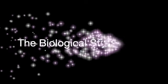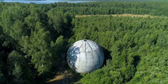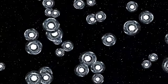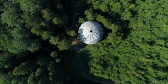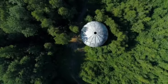Number 2. The Biological Study Drone. When aliens wish to study the local flora and fauna of a planet, they deploy biological study drones. These drones are equipped with non-invasive sampling tools, cameras, and sensors to collect data on the planet's ecosystems, species behavior, and genetic information.